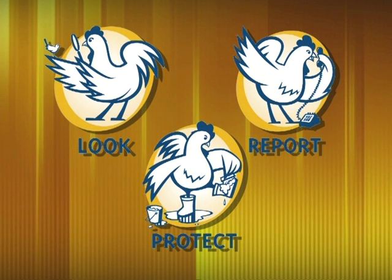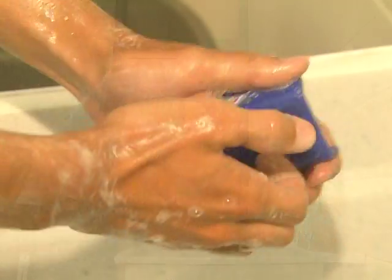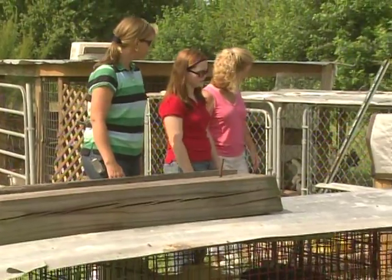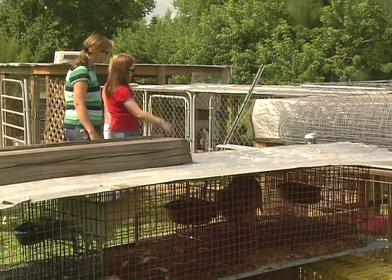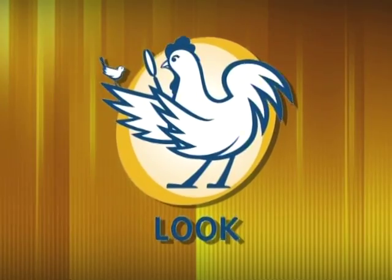Backyard biosecurity means doing everything you can to protect your birds from disease, similar to what we use every day to protect ourselves from human infections. We wash our hands, wash our dishes, and try to avoid contact with people who are sick with colds or flu. Following these three backyard biosecurity steps will help you protect your birds and even those of your neighbors, family, and friends. The first step is to look.